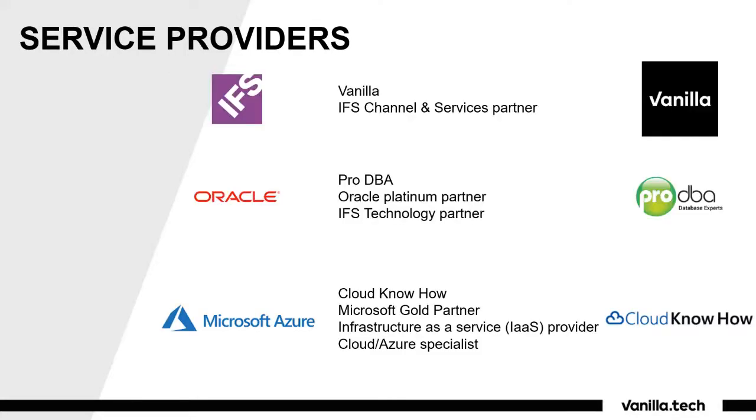Through this, they've got all those in there, great. So from a service provider point of view, how do we support all of the different layers? It's recognised that the three different technologies involved in this, being IFS, Oracle, and Azure, are three very distinct skill sets, and trying to find one person or one company with all of those has proved very difficult. So what we've done is reached out to specialists in their specific areas.